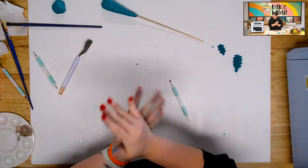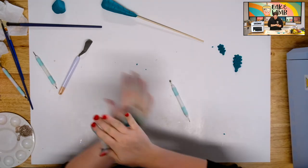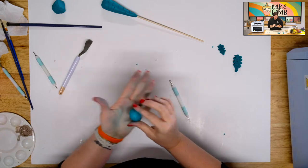So for the leaves, I just got a little piece. Look at my hands. I'm like a Smurf.